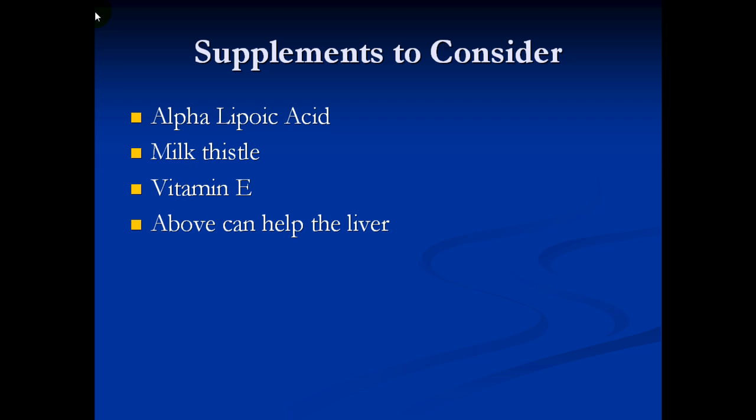Do you want a glass of water? Are you okay? Are you sure? I can, there's a glass up here if you want. Are you sure? Okay.